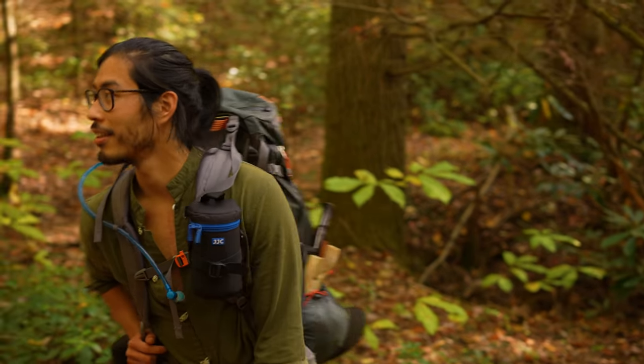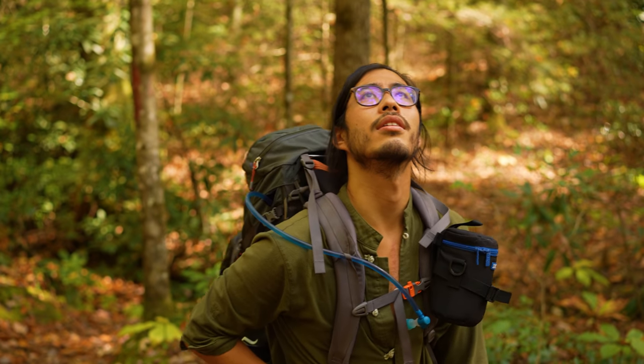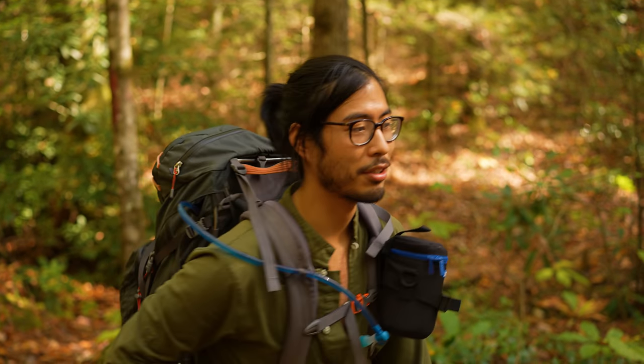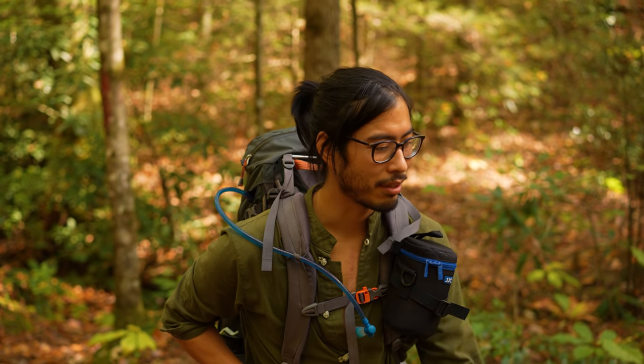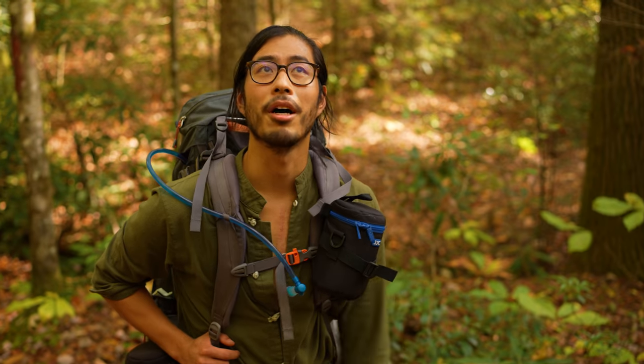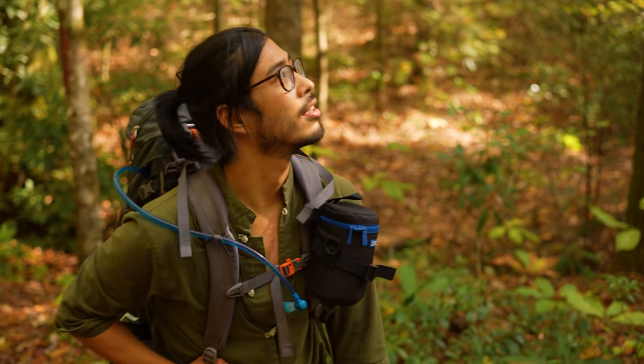So there's no pawpaws up tall already? Not that I see. Is that one? No, that's magnolia. It's confusing because there are some other trees that have sort of similarly shaped leaves, like magnolia or hickory, and from afar it can look like pawpaw, but yeah, I don't see any tall ones.